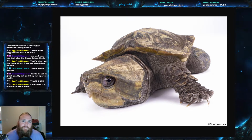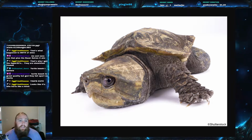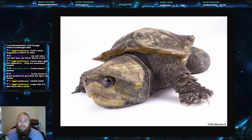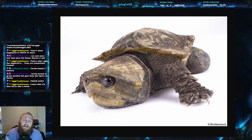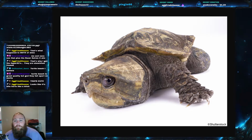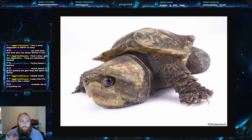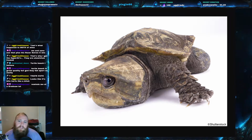It is part of the family Platysternidae. It is a monotypic family. This is the only member of its family. It is a very old prehistoric turtle. Because obviously, since it is the only member of its family, it's obviously the only member of its genus. So it's very, very unique. Reminds me of a dreadnought. I can see that.